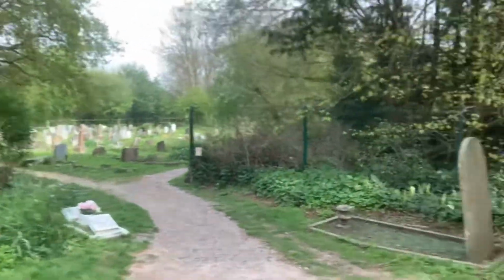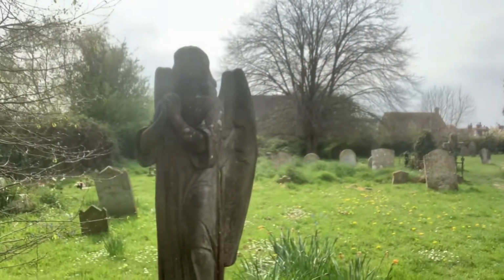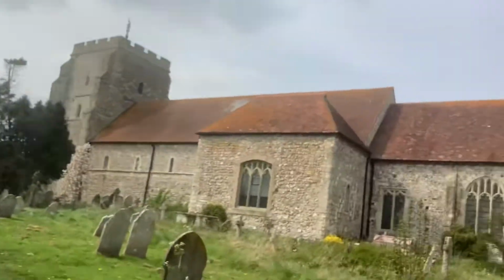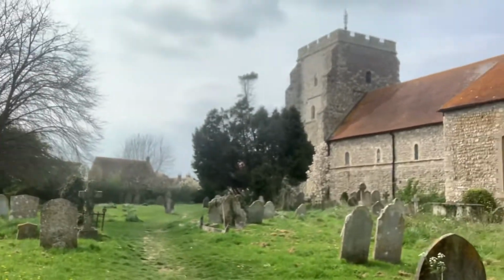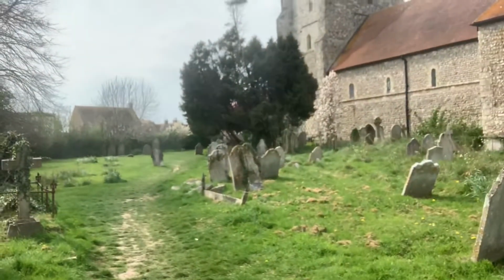Oh wow, this graveyard extends all the way through. That's lovely. I always found burial a bit odd when I was younger, and now, I don't so much.